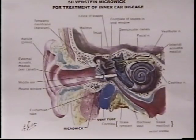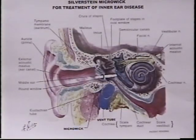The treatment has been very, very successful, and it has avoided the need for doing major surgery in the hospital. This procedure is done in the office, and it's done under local anesthesia. The patients go home the same day, and there's very little discomfort with it.